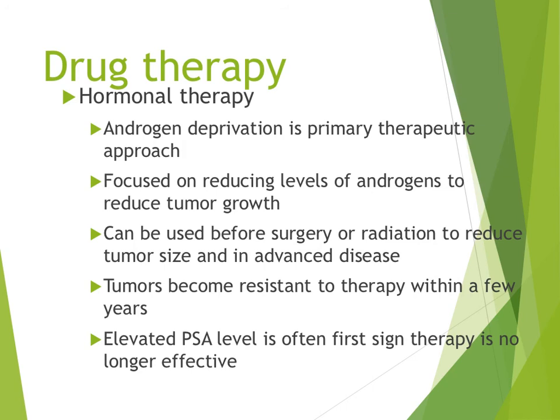Okay, so if you're following along in your book, we're on page 1319, and it talks about how often one of the first approaches to treating prostate cancer is to put the patient on hormonal therapy, or what we would call androgen deprivation therapy. Depleting the level of androgen helps to actually reduce the size of the prostate or reduce the tumor growth. And it can be used in conjunction with surgery or radiation therapy.